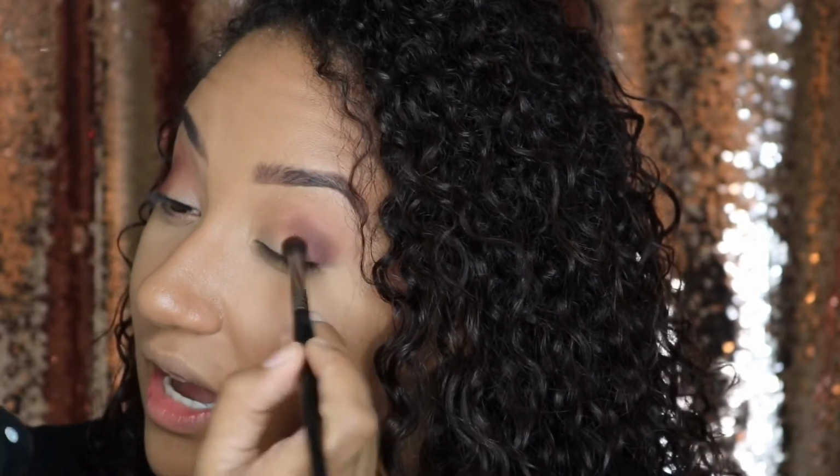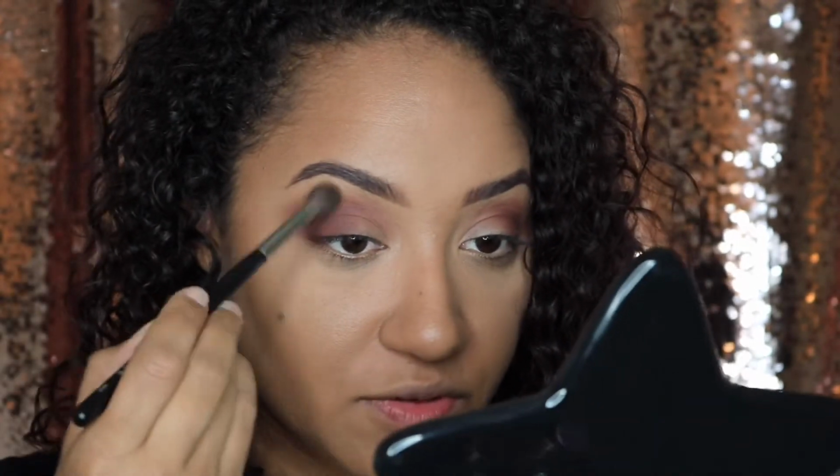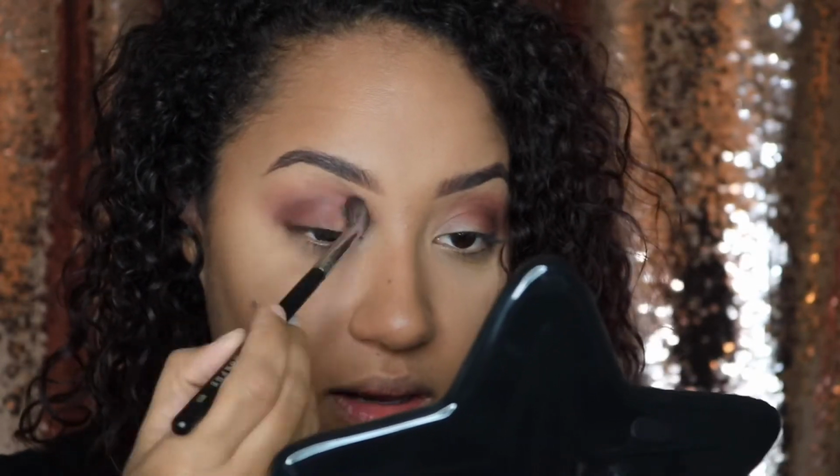I almost feel like I have a marker, and wherever I move the brush, it's pigment. All right, let's take that big fluffy blending brush again. I'm gonna just diffuse the edges here. Make sure we get rid of any type of harsh lines. Make sure this just looks really nice and smoked out.